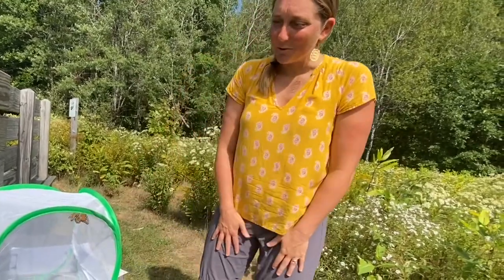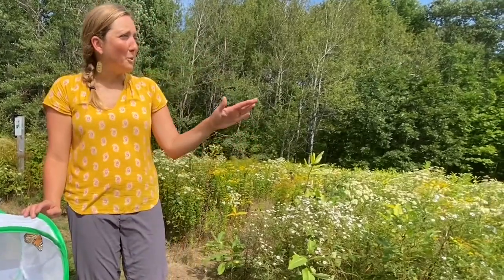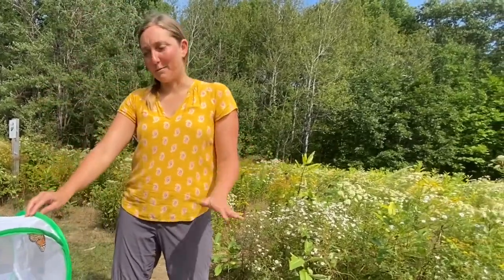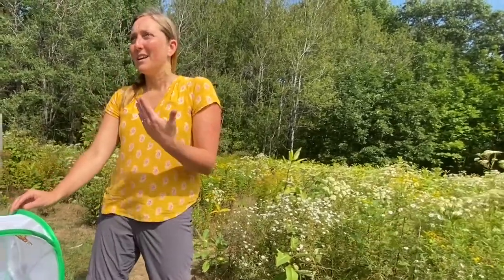So I do want to stress that when we offer these programs out on Sears Island, we are trying to train people how to capture the butterflies safely to minimize them getting injured, and we also are trying to keep people from trampling the milkweed when they're out here, since it's such an important habitat and food source for the caterpillars. So we recommend that you only tag butterflies on Sears Island if you've come to one of our trainings.